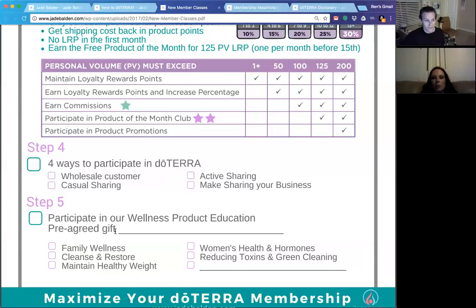And so by providing them this pre-agreed gift, I would just keep it something small, $20, $30, usually one of the more accessible essential oils. It could be a roller bottle set, or I will personally make you some essential oil blends. I can't believe how crazy some ladies get about making blends. It is like cooking for them. And they love blends. Blend this, blend that. Oh, doTERRA has a protective blend, but I'm going to make my own.